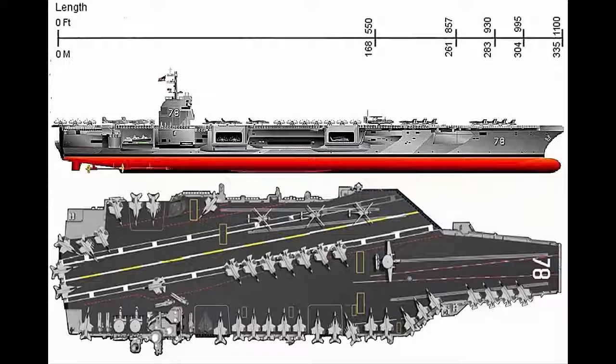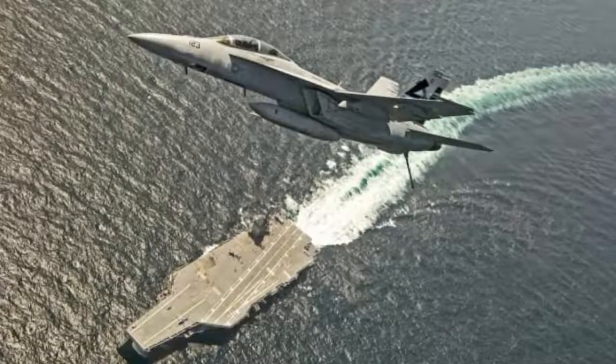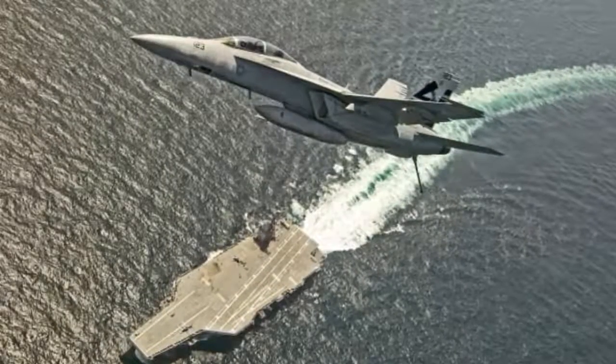Interestingly, the USS Ford also appears to be a minor milestone moment for 3D modeling technology, because this is the first ship to be fully designed as a 3D model. The USS Ford has its own nuclear plant inside of it, which generates a consistent and high enough rate of energy that affords the vessel a top speed of 30 knots, 34.5 miles per hour, 55.5 kilometers per hour.